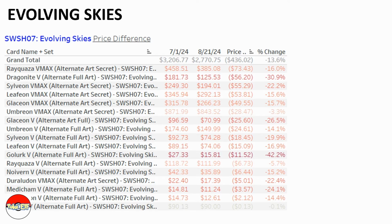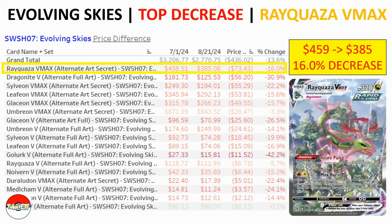And then looking at the next set, Evolving Skies, again, the general consensus is that Evolving Skies is the best set of the whole Sword and Shield block. You can look at the number of alternate art, including the Rayquaza VMAX, the Dragonite V, Sylveon, Leafeon, Glaceon, Umbreon. It has everything in this set. Of course, our top decreases are Rayquaza VMAX. It was around $459 beginning of July, went down $73 to around $385, representing a 16% decrease.